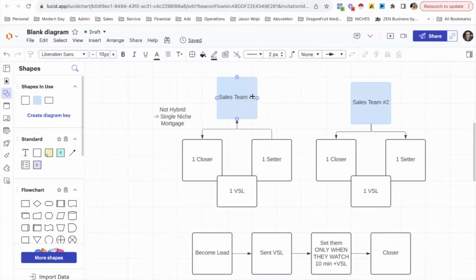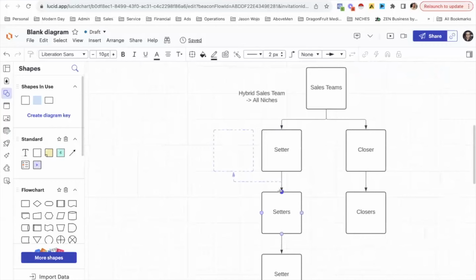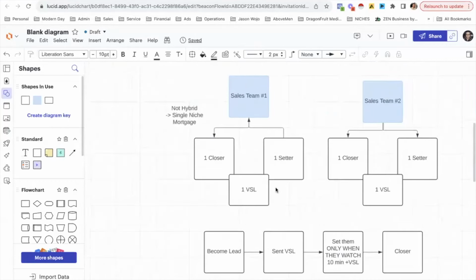Like, this sales team number 1 for mortgages, this could be 2 closers and 2 setters, right? Here you need 2 setters for 1 closer. That's how the traditional method works, right? But here you don't need that. You just need 1 setter for 1 closer, and you need 1 VSL. So if you stack more people, like another closer, you just have to add another setter, and that's it. And you use the same VSL.